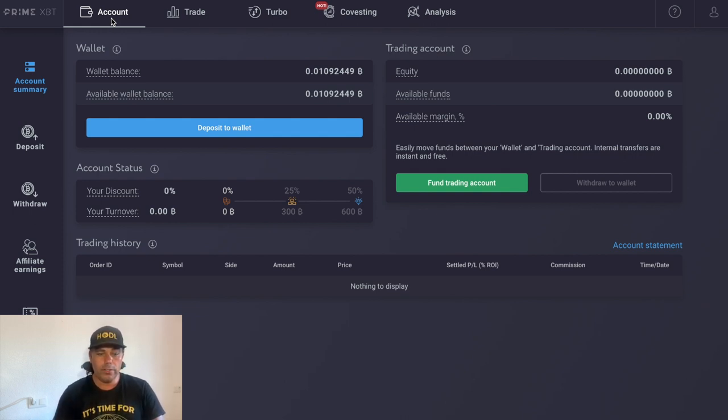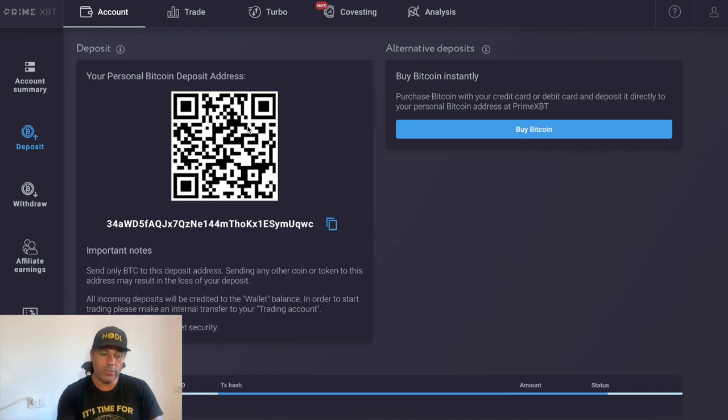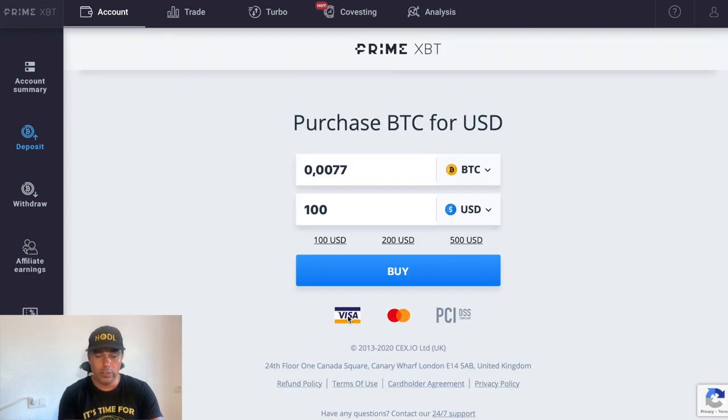I already deposited 0.01 Bitcoin. You just click on deposit to wallet, and then of course you get this QR code which you can scan to send your Bitcoins there, or you just copy and paste your Bitcoin wallet address into the wallet from where you send your Bitcoins. Yes, you can also buy Bitcoins by using a credit card. Really cool. You can use Visa or MasterCard.